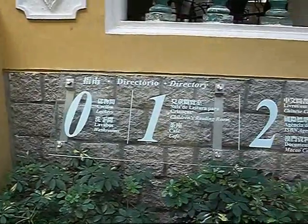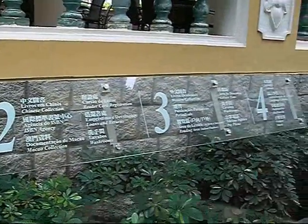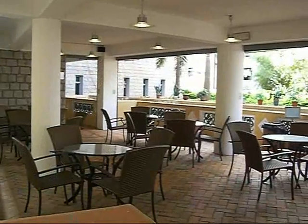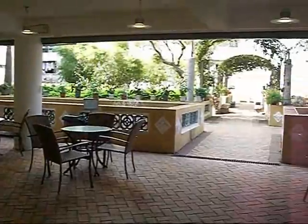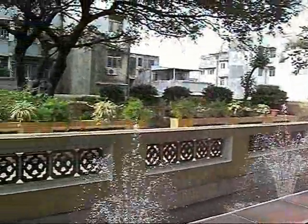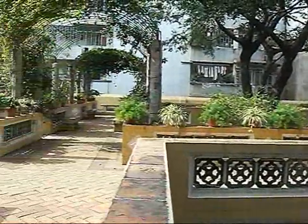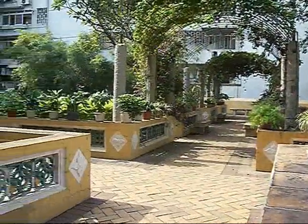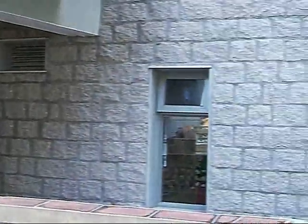The new building has 4 floors totally. The first floor is the cafe in the garden, which provides a comfortable outside reading area to people. Sir Robert Houghton Library is the only library with a garden in Macau. The children's reading room is at the corner of the garden.